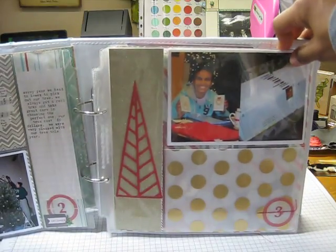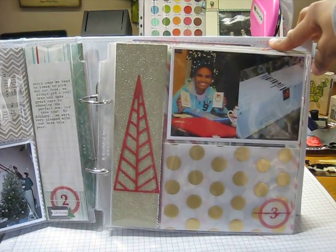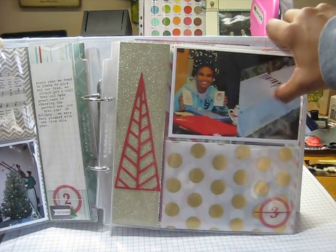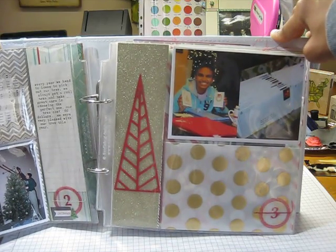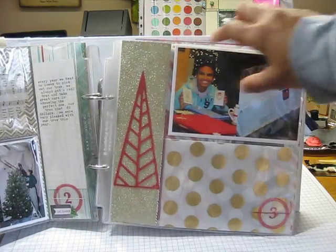Day 3, there's the little 3, this was me getting our Christmas cards made, and then I put a picture of them all in the envelope, stuffed, ready to go to the mail. And this was a cutout from my Cameo.